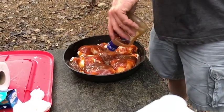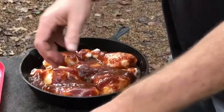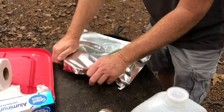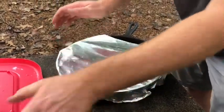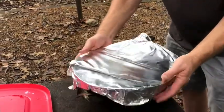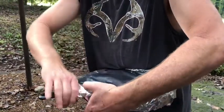Go on, B, you can't have my food. All right. There's that, got all the barbecue sauce in there. And next thing I wanna do, I wanna cover it with foil. Because guess what? Foil holds in the heat and cooks your meat a lot faster and better. All right, just like that.